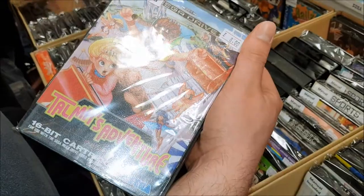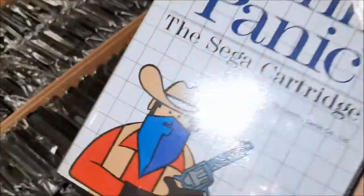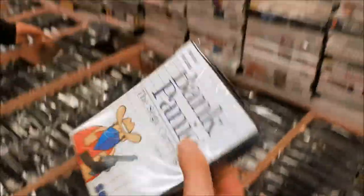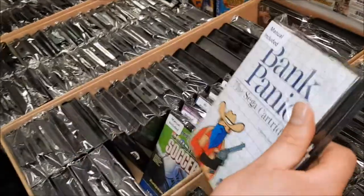Not bad. I have never heard of that. Yeah, it's a Namco game. Okay, I like the look of this one here, Bank Pan. It's about that shooter, is it? Look at that guy's face. Not bad at all. Quality graphics on that, though.